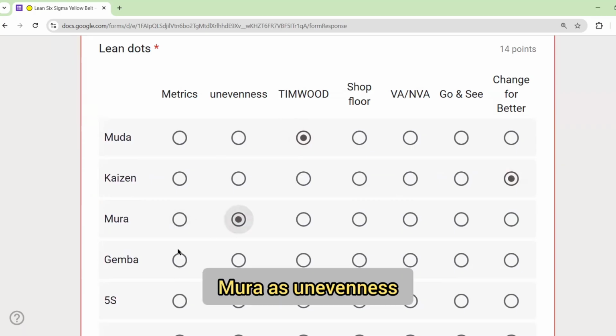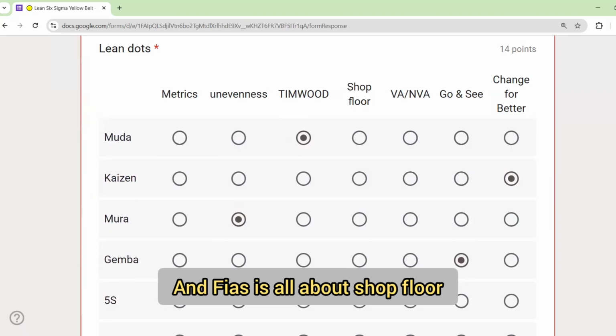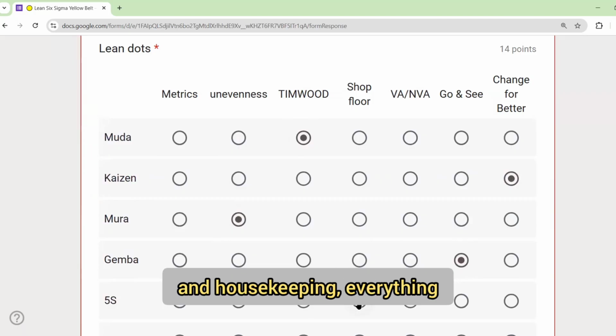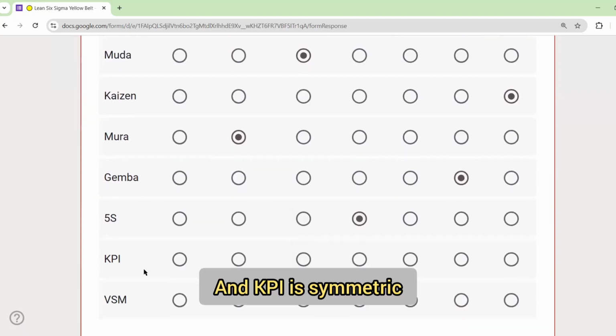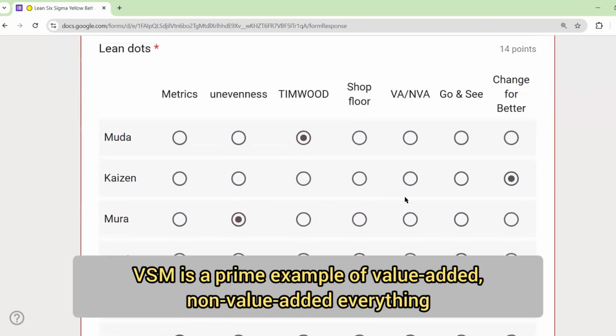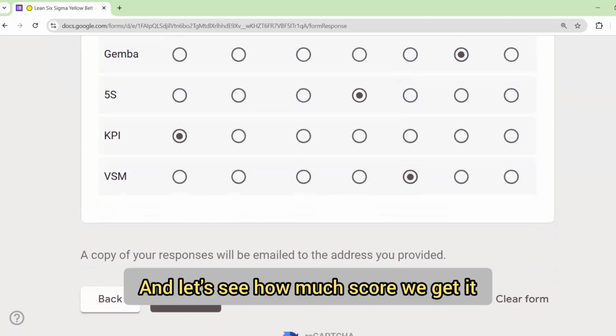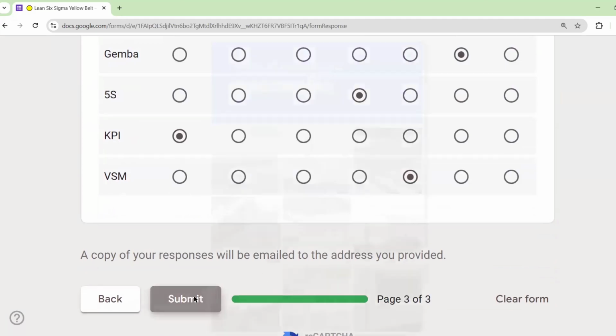Mura is unevenness. Gemba, go and see the workplace. And 5S is all about shop floor and housekeeping, everything. And KPI is a metric. VSM is a prime example of value added, non-value added, everything. And let's see how much score we get. Go ahead and submit.